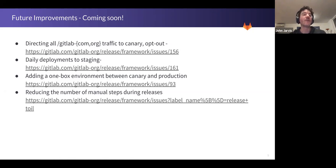We're also looking at daily deployments to staging. We have this proposal in flight for adding a one-box environment, which is essentially before we deploy to all of production, we can deploy to a single node in each cluster, which gives us a little more data and metrics before we decide to promote to the entire fleet. And I just linked here to all of the things that we're doing to reduce the number of manual steps during releases, since it can be quite a bit of toil when we do a release, and we're trying to automate as much as possible.